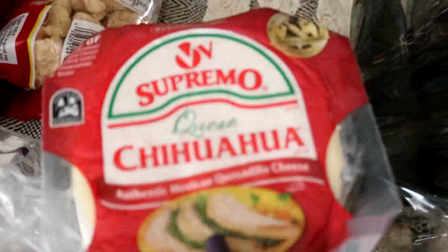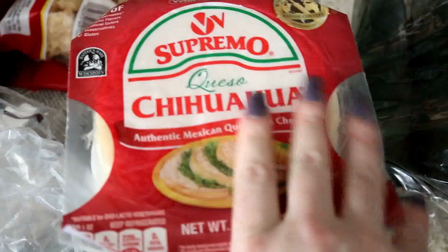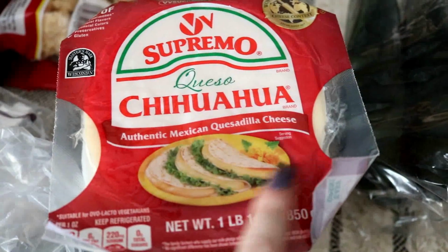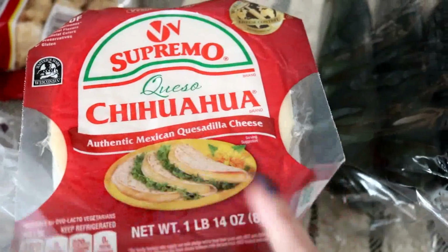We did get some Chihuahua cheese. This is like queso cheese. We have it all the time. If you guys are not familiar, it's kind of like what they have on the tacos at the restaurants and stuff like that. Yeah. Queso does mean cheese.